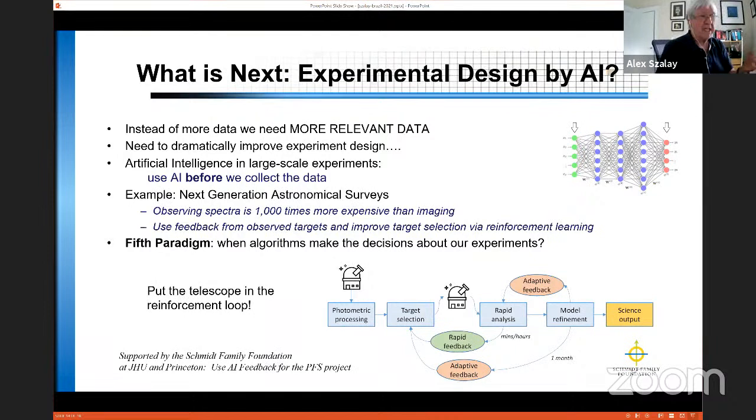We are working with Princeton and Hopkins in the context of the PFS project. Could we put the telescope into a reinforcement learning loop, an active learning loop, where we gradually improve the target selection as the survey progresses? Otherwise, we would know by the end of the survey what we should have targeted in some cases.